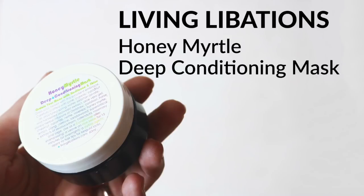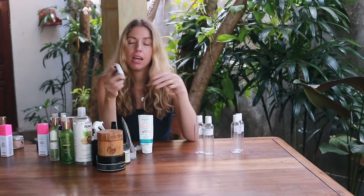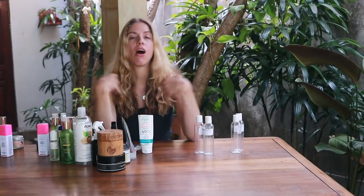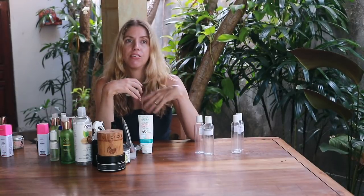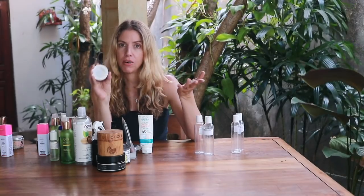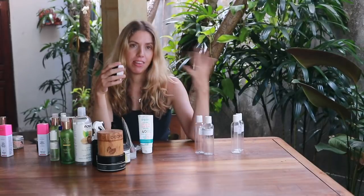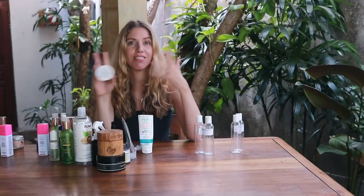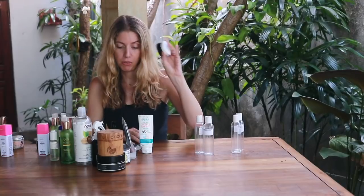I also love their hair mask. This is beautiful. It's a Honey Myrtle Deep Conditioning Hair Mask. I use this at night on dry hair. I always wash my hair during the day in the morning. And so the night before washing my hair, I will take a small scoop of it and put it all over my scalp and the length of my hair, especially the ends. I will comb it through my hair and go to sleep with it on. I don't use so much that it transfers onto my pillow. And then the next day I will wash my hair and my hair will be silky and shiny and soft and wonderful. Beautiful, beautiful hair mask. Love it. Definitely I will repurchase that.